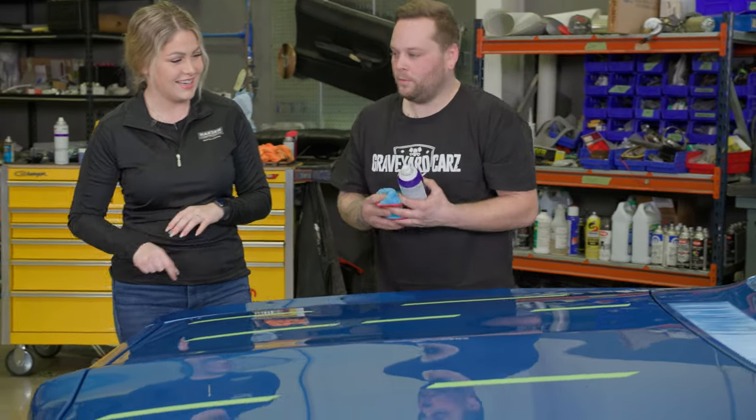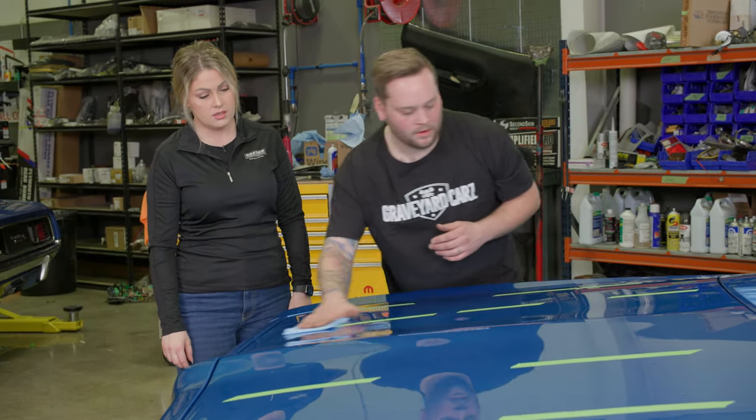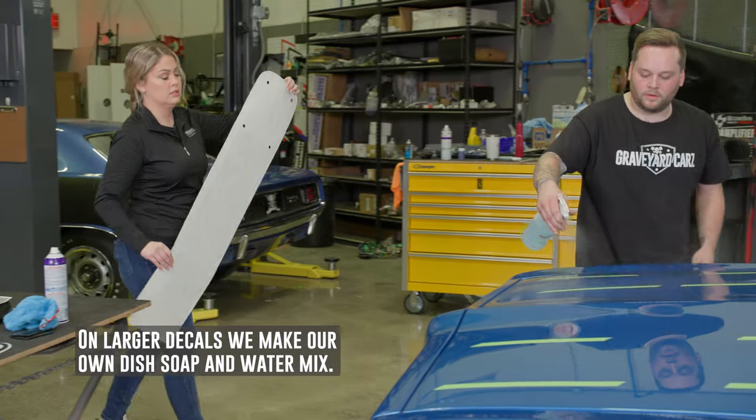I think it's great that Alyssa wants to continue to learn how to install graphics. I'm super happy to teach her what I've learned, but in all honesty, I mess up from time to time. I just hope I don't mess these up in front of her, because what kind of teacher would I be? Don't want any contaminants under that decal. Okay, we're going to separate it. Bring that over, yeah. Wet this down first.